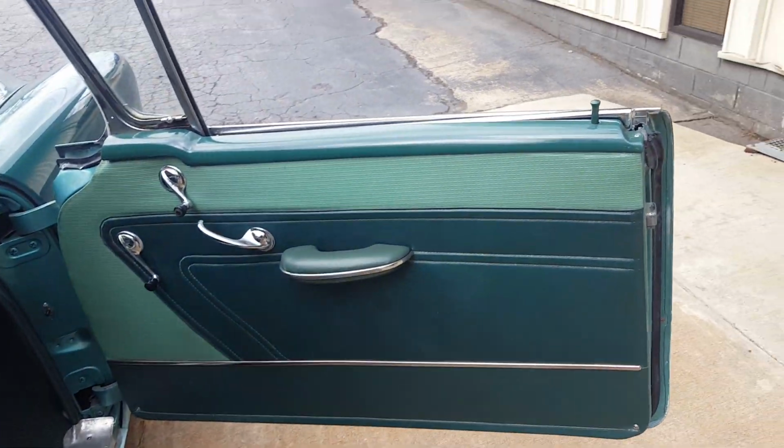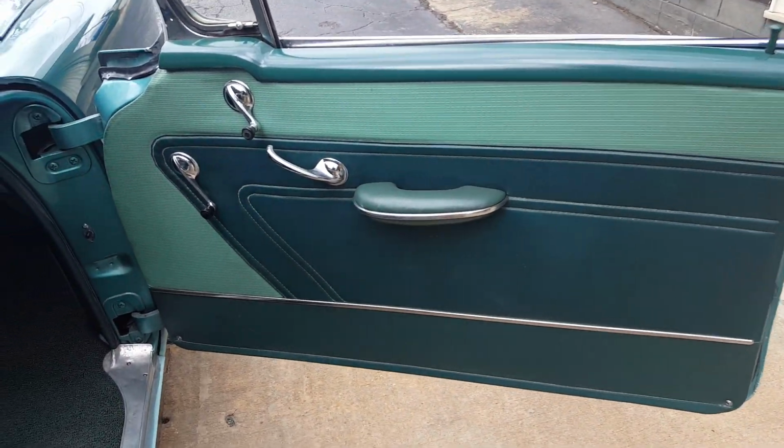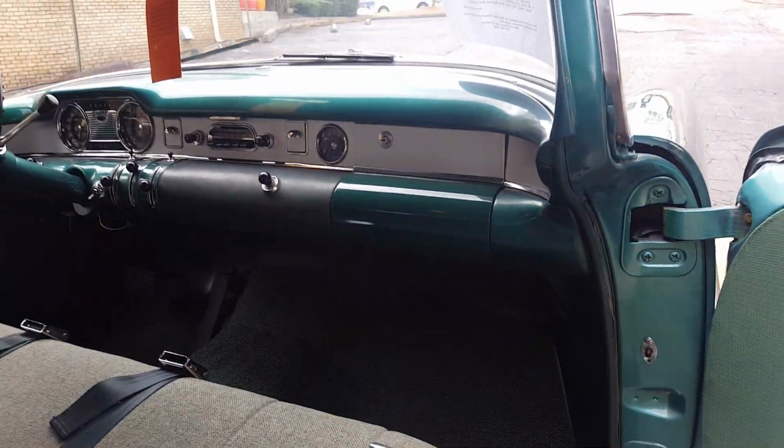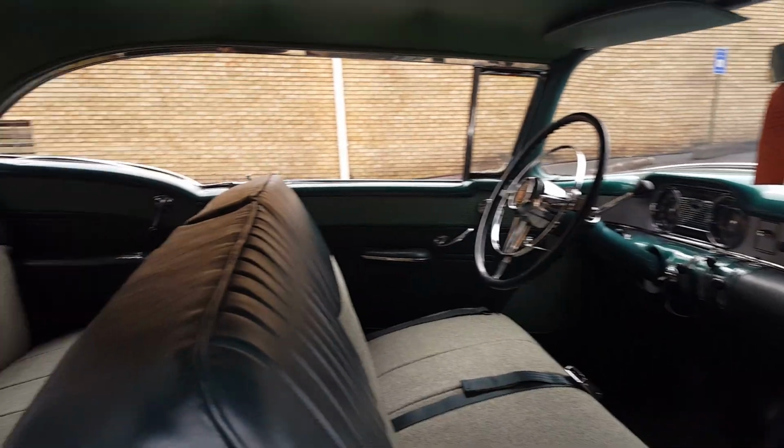Other side on the door panel, looks good, just like the other side. No tears on the bottom corners. Really nice new carpet. You can see the dash there. Other side, the seats.